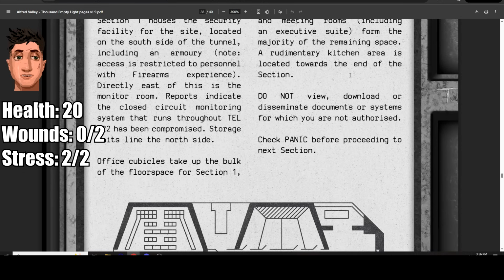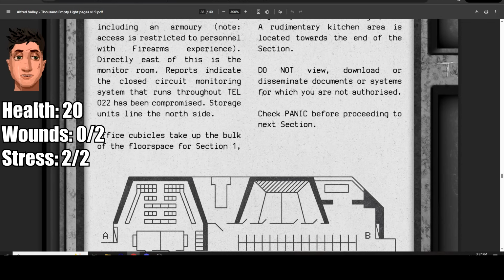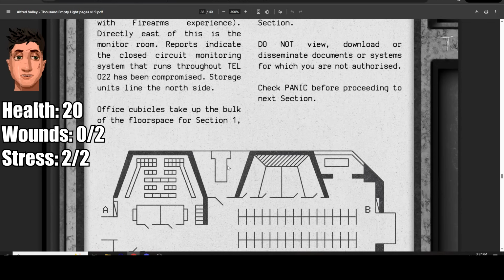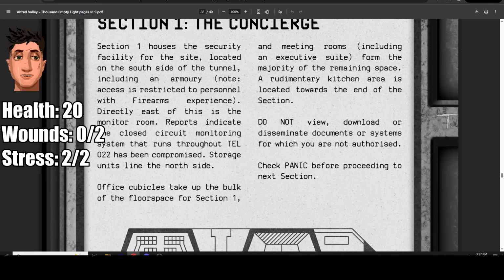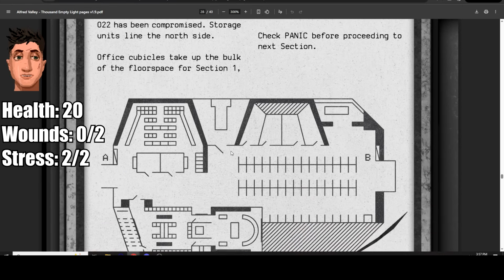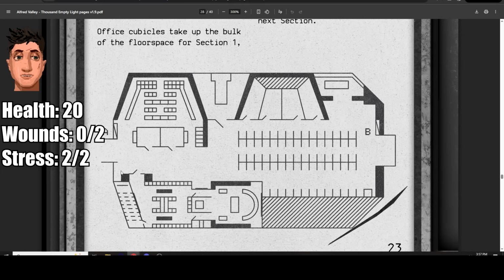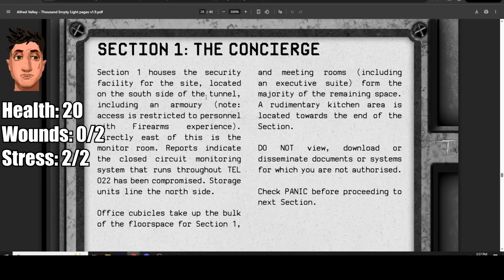Interesting. Oh, wait. Directly east of this is the monitoring room. This is the monitoring room here. Okay. Oh, no, wait. This is the kitchen area. Sorry. This is the kitchen area. This is the executive suites. This is the monitoring room. And this is the armory. And what is this? What is this place? Outside of the tunnel.